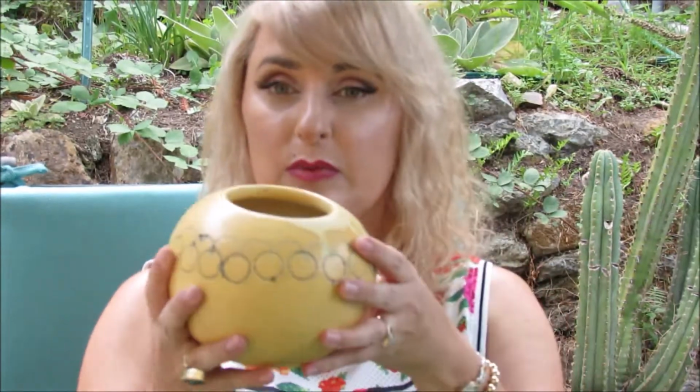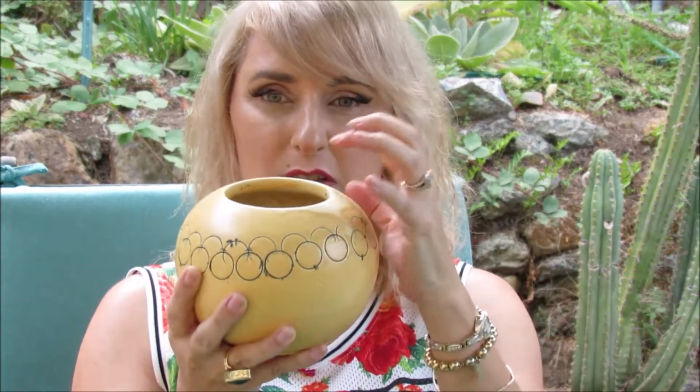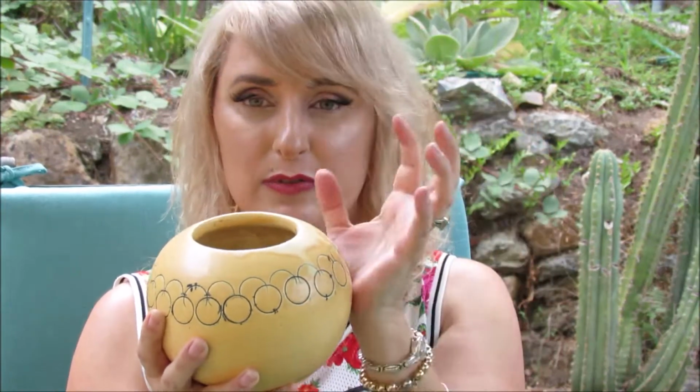So what we're going to start with first, when you're doing an arrangement, you want to put the greenery in first. And since this is a small, stubby little vase, we're going to do sort of a small, stubby arrangement in here, primarily.